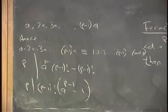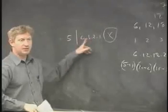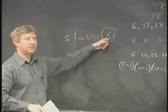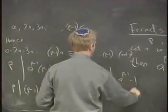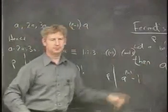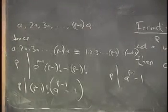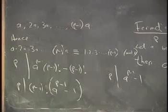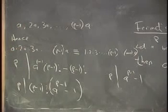It's like saying a 5 divides into 4 times 3 times 2 times 1 times something else. Well, it's not going to be able to divide into any of these, so it's got to be able to divide into this one. So this implies that p divides into a to the p minus 1 minus 1. And that's exactly what this says: that p divides into the difference between a to the p minus 1 and 1. So the main step in the proof is going from here to here, and then there's just a little algebra.